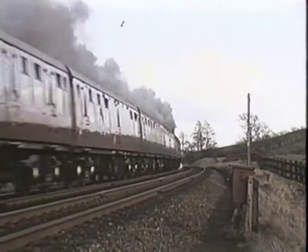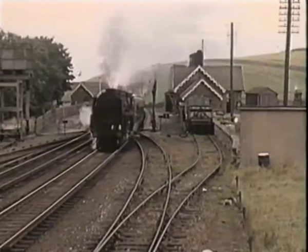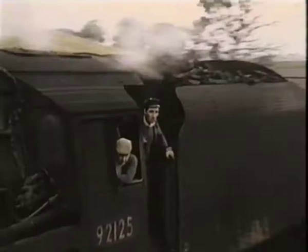Riddle's experience with the austerity 210s convinced him that maximum adhesion and braking capacity was needed. The result was an entirely new design with a slightly smaller boiler than the Britannia's, which enabled it to be pitched sufficiently high in the frame to allow 5-foot diameter driving wheels to fit beneath the firebox.